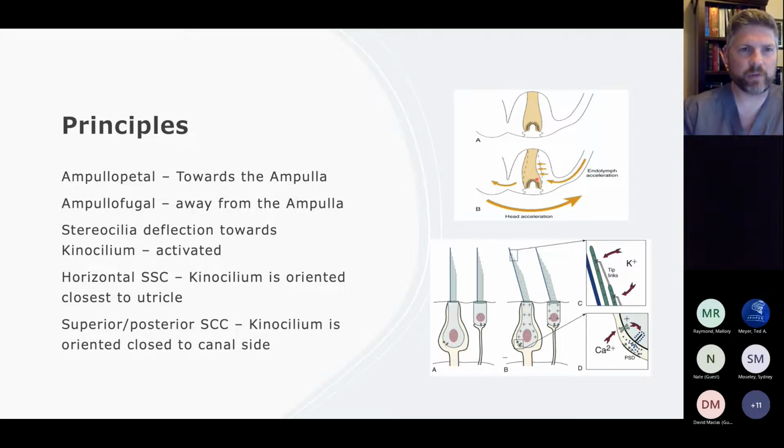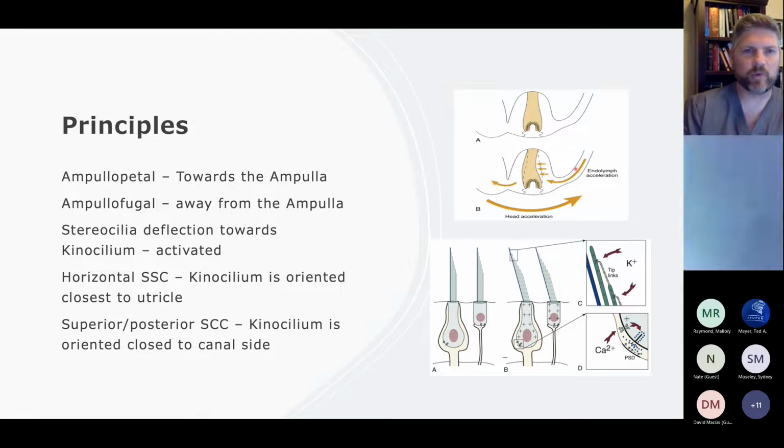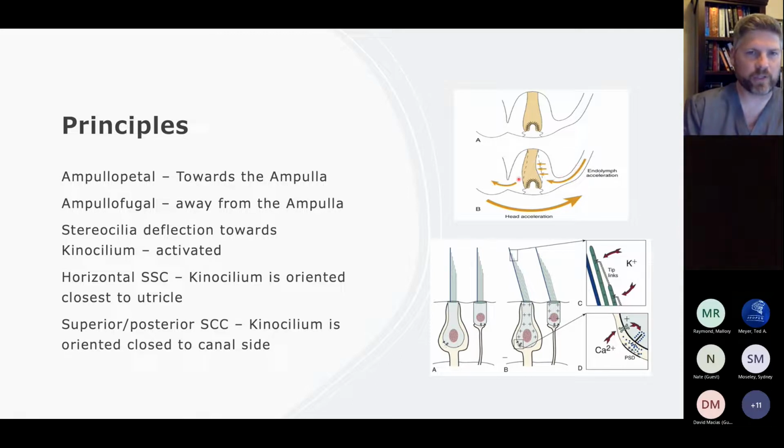So it makes sense that in the horizontal semicircular canal, you have ampullopetal movement, so movement of the endolymph towards the ampulla causes deflection of that kinocilium this way, because it's ampullopetal, and that causes activation. Whereas in the superior and posterior canals, it's the opposite. Ampullofugal flow causes increased stimulation because the stereocilia are being deflected towards the kinocilium on that side.